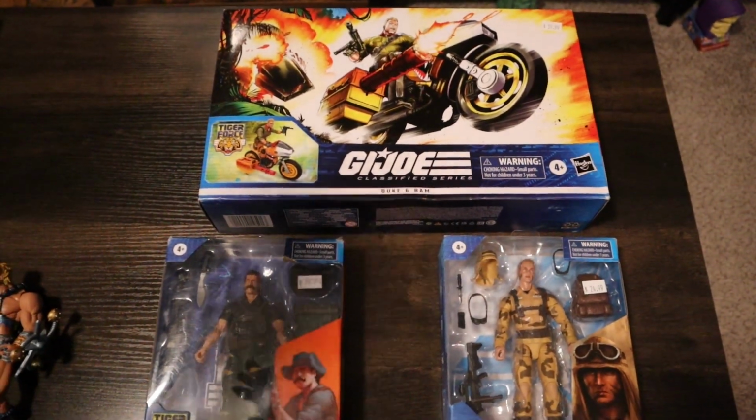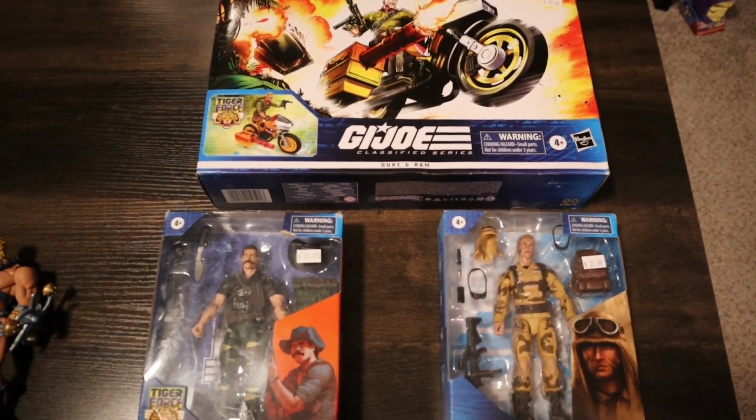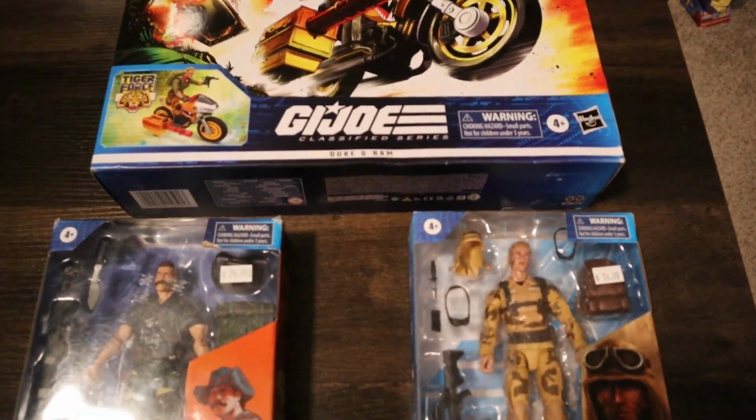When it comes to buying these things, usually buying online is cheaper, but gotta support your local stores, and if not, they're gonna go away, and then one day you're gonna be like, hey, where are the stores? Well, you didn't buy from them, so I'm always willing to pay a little bit more to ensure the stores stay around.